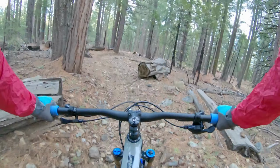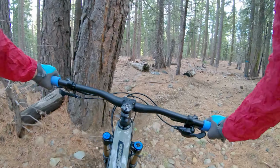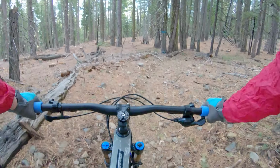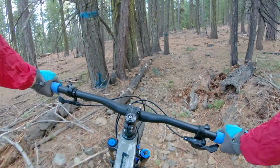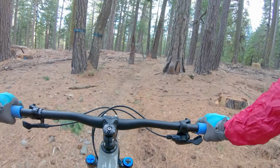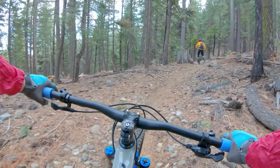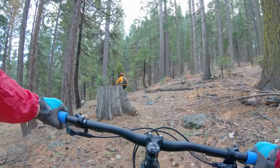This is Mills Peak in Graeagle. It's one of the many awesome Sierra Buttes Trail Stewardship trails, and we actually ran into one of the staff of Sierra Buttes Trail Stewardship on the way up, talked to him, and they're just doing some tree clearing. Looks awesome.